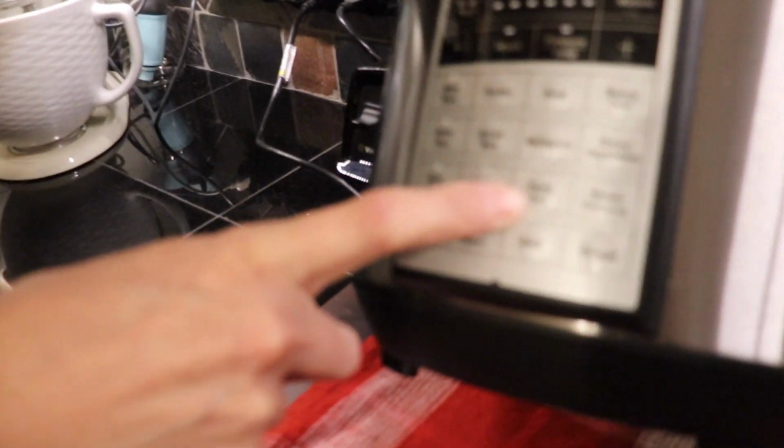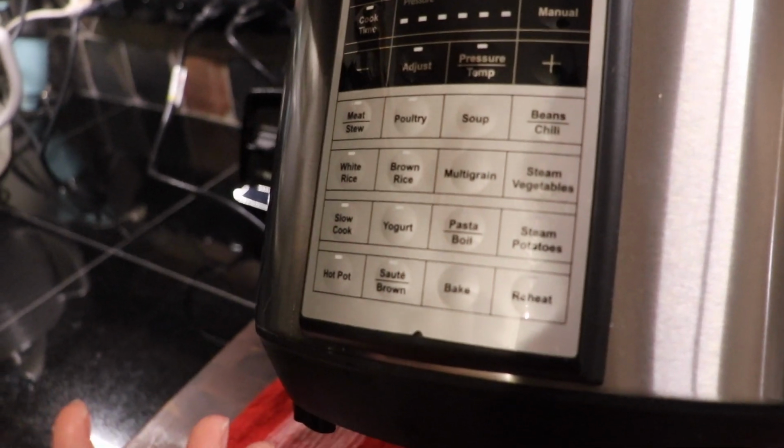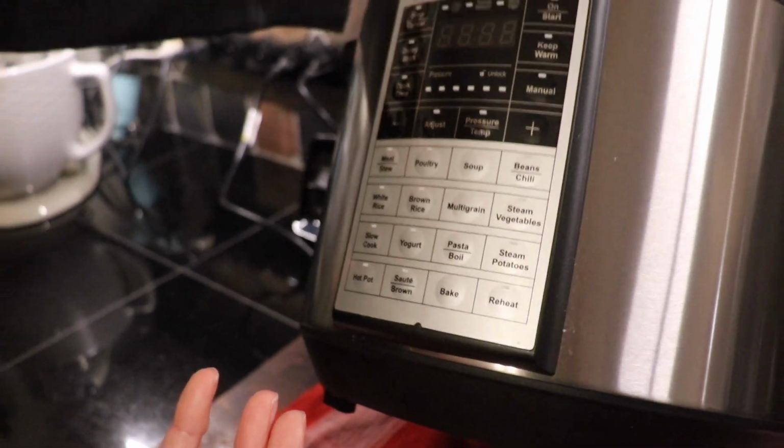I see on here one that I forgot. Pasta boil. So you could fill this with water and use it to boil your pasta, just like you would use any other pot of water. You could boil noodles, pasta, potatoes, if you were making mashed potatoes. But you could also pressure cook your potatoes. So there's a lot of gray area here. There's a lot of overlap. So that's why I find it annoying that they have all these presets, because it's just very stressful.